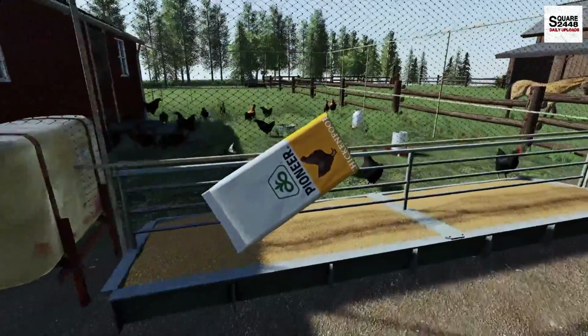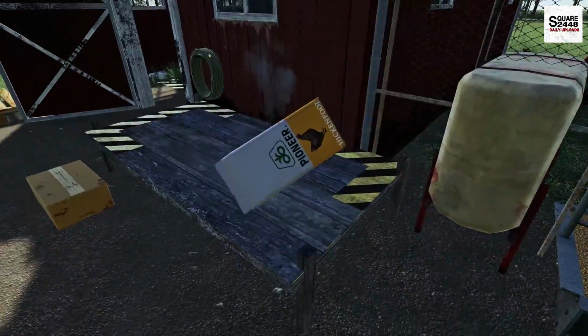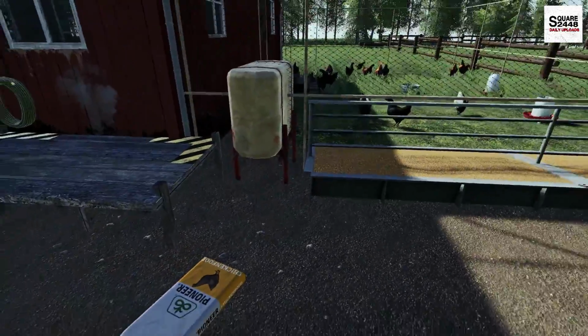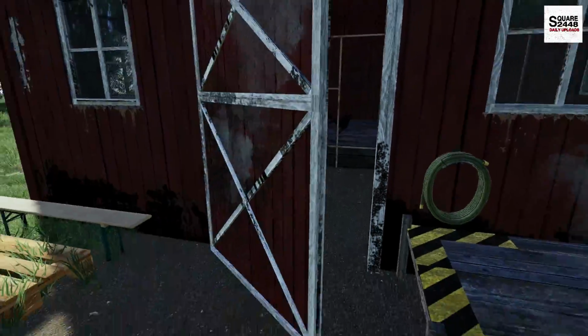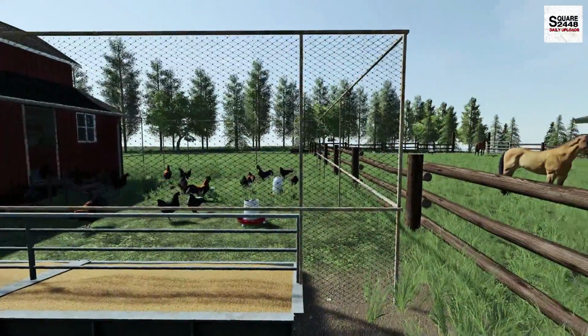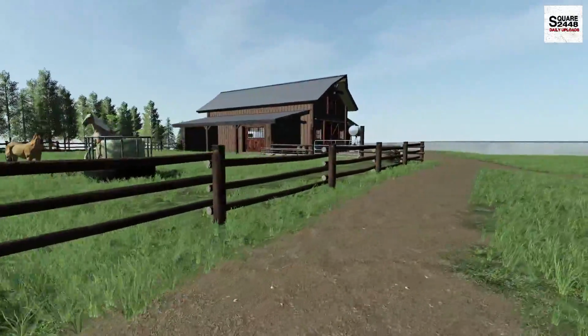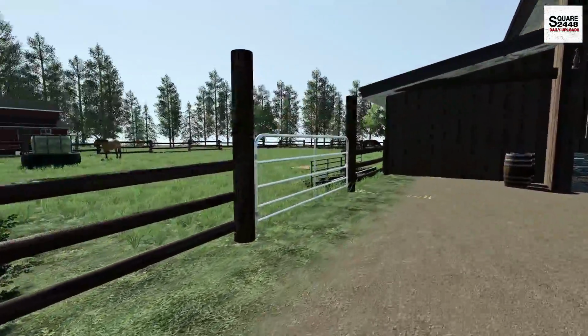Let's see if it will take another bag or two, and there we go. So we'll just leave this bag here, and we'll use that next. So the chickens are all good to go. We'll close this here, but really don't want any rodents going in, and that's why we have this, just to protect the chickens from any wild animals. We do have quite a few deer and other animals running around, and we definitely want to protect them.